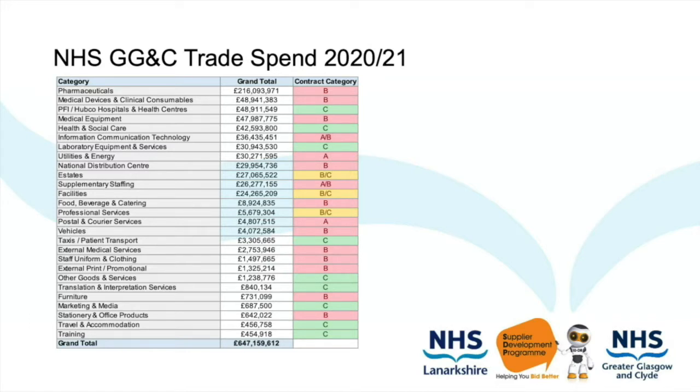The other two thirds of the spend are in areas which, unsurprisingly, considering what our business is, are in medical devices and clinical consumables and medical equipment. We have a category that we call health and social care, which is about services that we commission that are delivered directly to end clients.